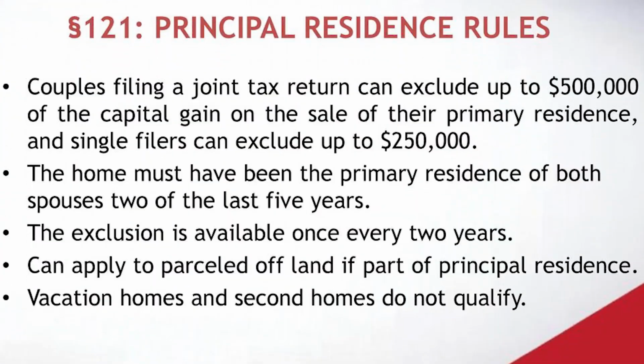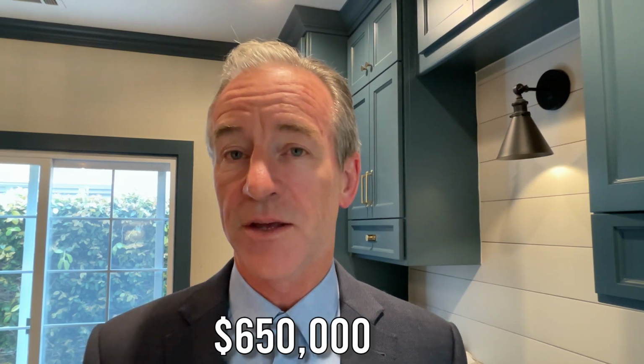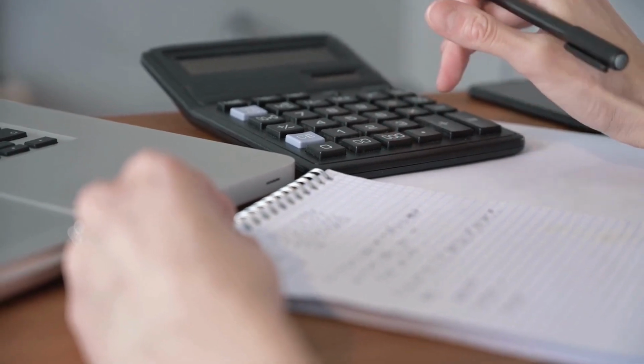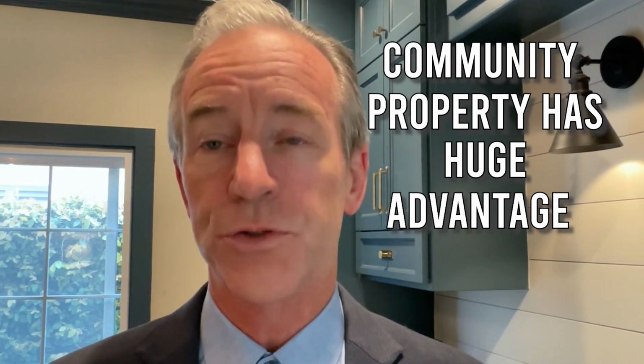A side note, the wife would be able to use the principal residence rule, which allows a single person to exclude up to $250,000 of capital gain, which would drop the capital gains in this amount to $650,000. Unfortunately, there still is a sizable tax bill that results from this. As you can see, for tax reasons alone, community property has a huge advantage over joint tenancy. Don't make this mistake.